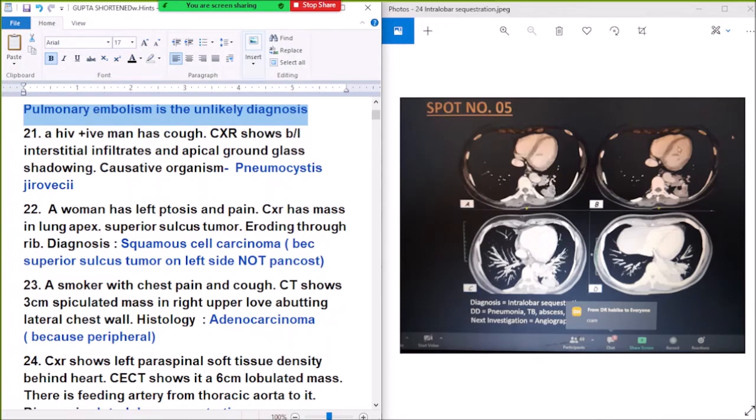Okay, fine. Question number 21. An HIV positive man has cough, chest X-ray of bilateral interstitial infiltrates and apical ground glass opacities. Causative organism: Pneumocystis jirovecii. HIV positive male with bilateral interstitial infiltrates and apical ground glass opacities, the causative organism is Pneumocystis jirovecii.